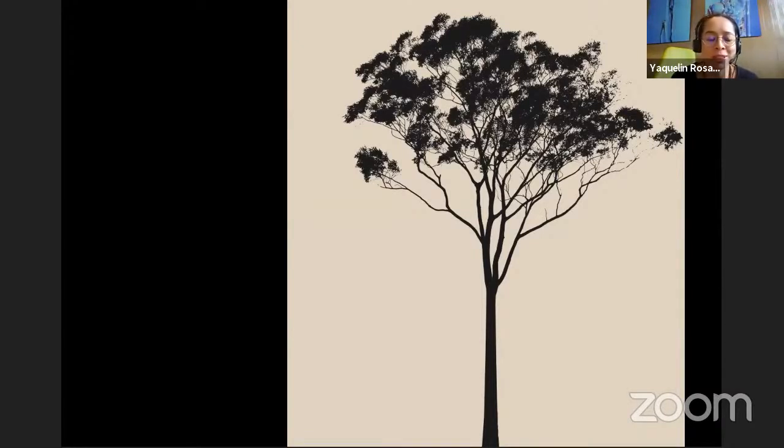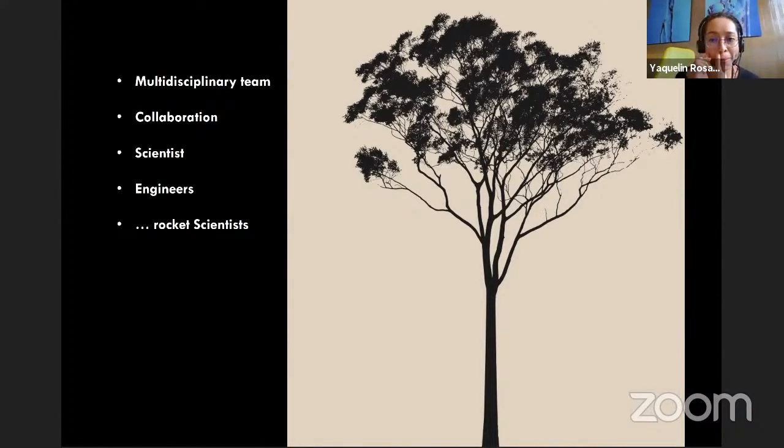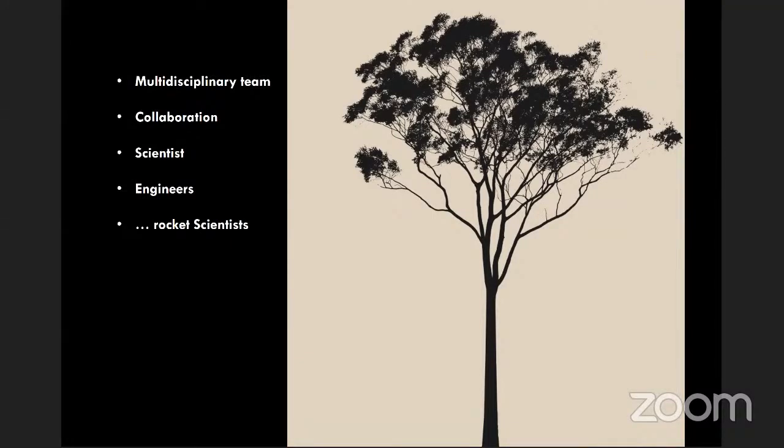Here I put this visual aid because the answer to how we do it came to my mind, also along the path of my career, to understand how everything is combined to manage to have a spacecraft or a successful mission. It's undeniable, a huge amount of work for every branch, in this case for every team, for every leaf, if you can see it. For me it was a way to remind that all branches are combining into the work. And in a multidisciplinary team, huge collaboration, as I mentioned before: the scientist community, engineers as well, sometimes combined, sometimes with different paths and expertise, and of course the rocket scientist.